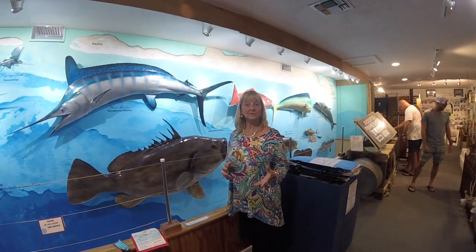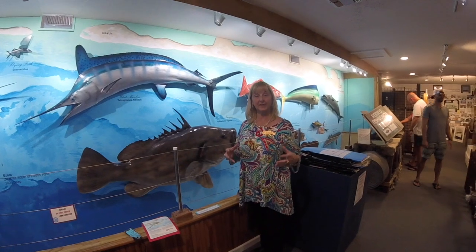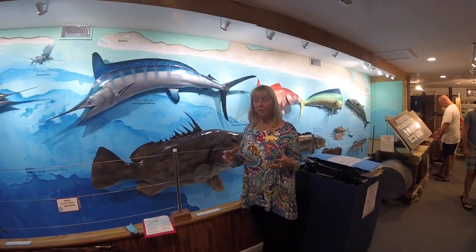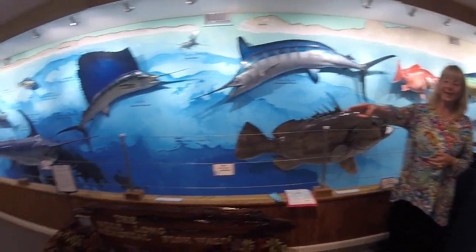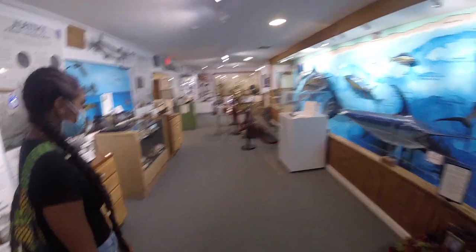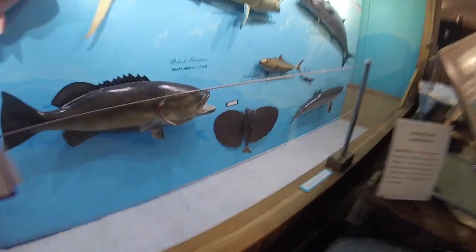Now, as an aside, there are two kinds of mounts. There are skin mounts and fiberglass mounts. In a skin mount, the skin is taken off of the animal, processed chemically, and either stuffed or stretched onto a form. Over there on the floor, that alligator is a skin mount. Over here behind you, up high on the shelf, that otter is a skin mount. Behind me, low to the left, the weird looking thing, the flying gurnard, that is a skin mount.